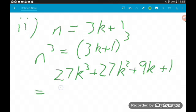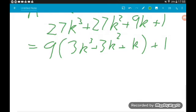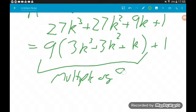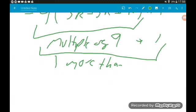Now we can factorise the algebraic part of this a little bit. We can write this as 9 times 3k cubed plus 3k squared plus k, and then we've got the plus 1 at the end. So this whole thing is being multiplied by 9, so this is indeed a multiple of 9, then the plus 1 makes it 1 more than a multiple of 9.